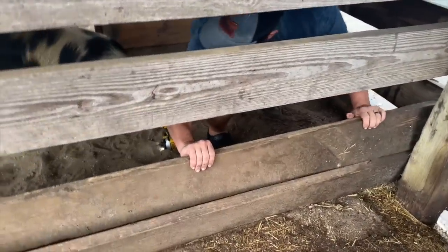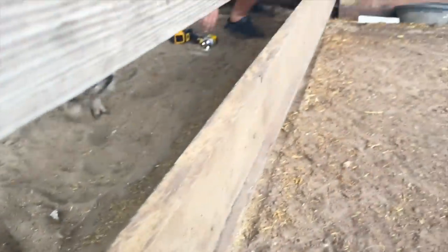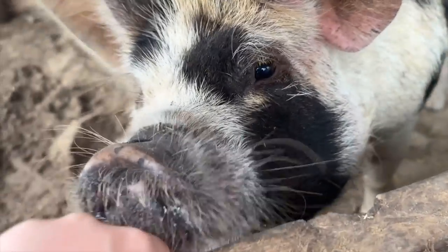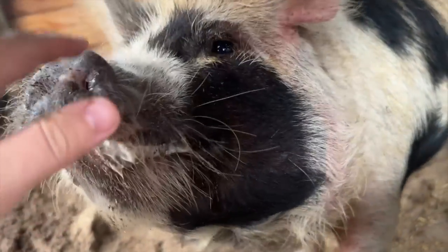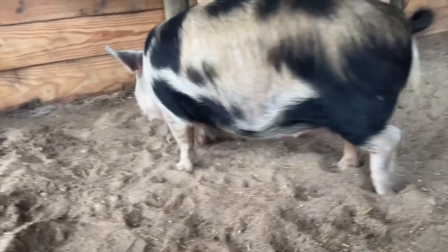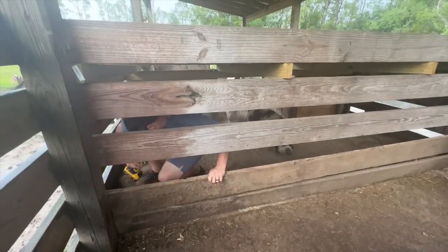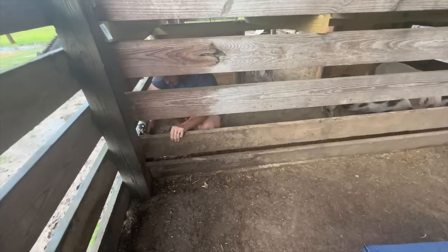Can you help me lift that board up real quick? Just set it on top of that one. Sorry, pigs. You cannot come over here. Ow! Don't bite me. I was being nice to you. You didn't bite me. Look at Mike. I don't think you guys can see, but he has to go so low because we have this little pig pen area enclosure.